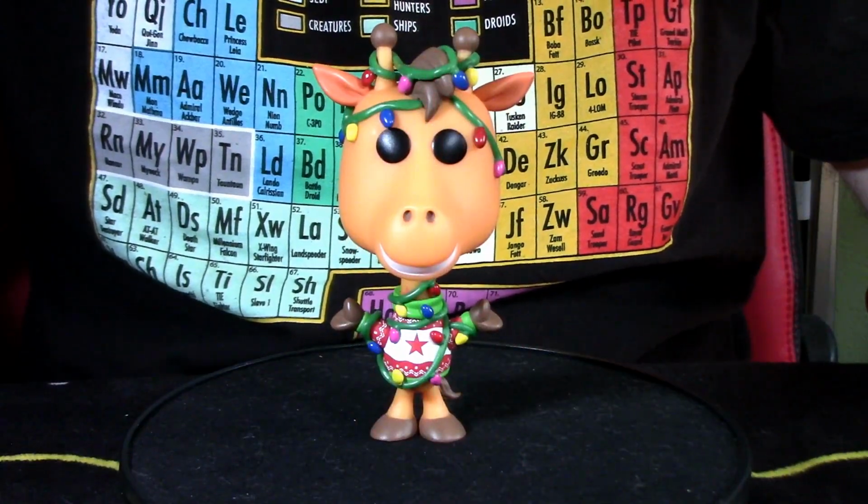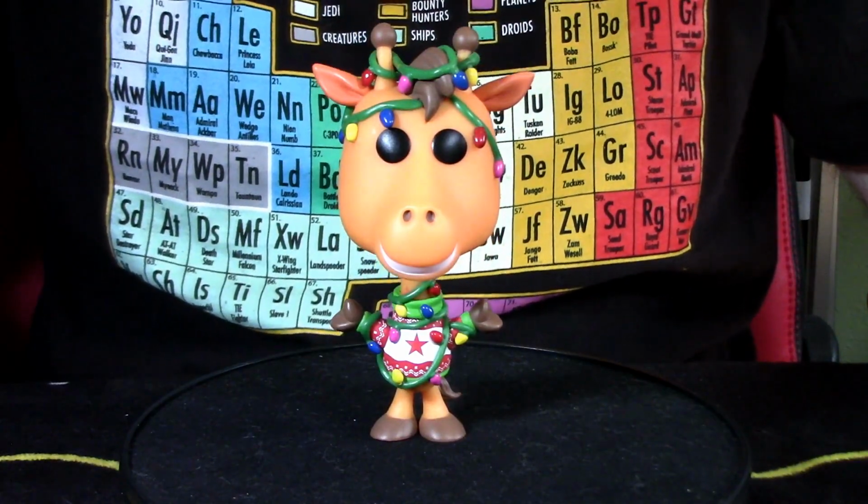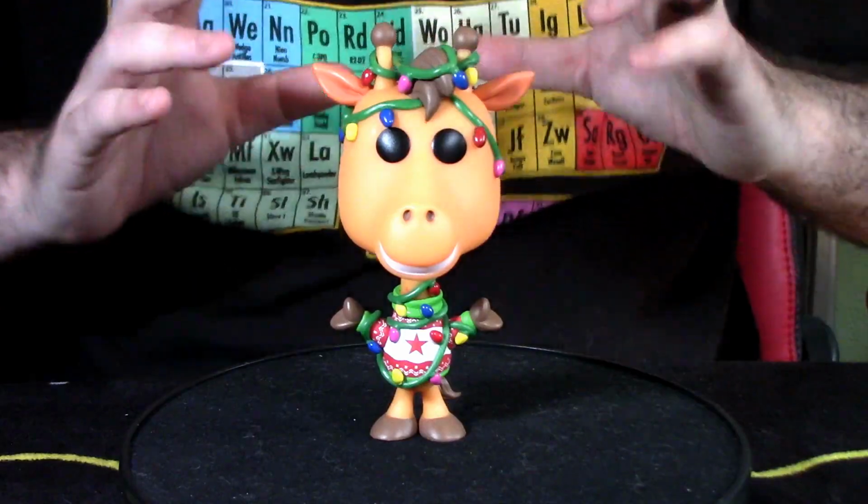All right guys, we have a Pop Ad Icon, Geoffrey, Macy's exclusive Pop, out of packaging. Next thing we do, take a Pop out of packaging, we look at the paint and articulation. First things first, he's very, very thin. It kind of caught me off guard when I took him off card.